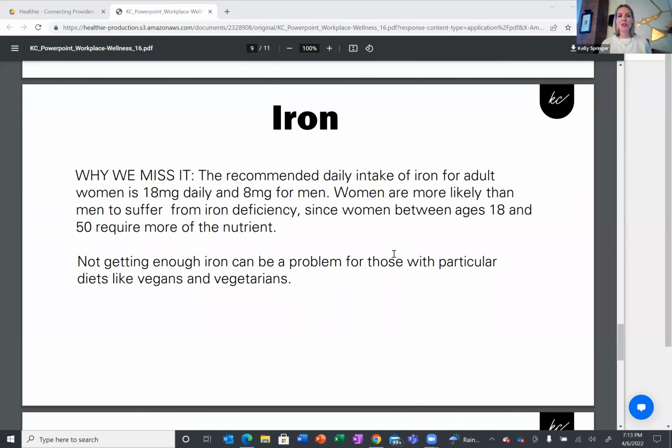Okay. Also, in the way of iron is making red blood cells. Iron attaches to red blood cells to actually spread oxygen throughout the body. If you don't have the nutrients and vitamins to make red blood cells, it may not be that you have an iron deficiency. It could be the red blood cells.